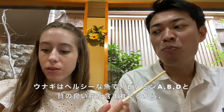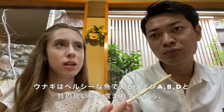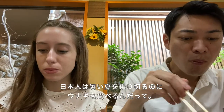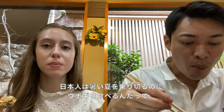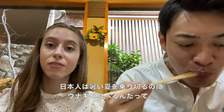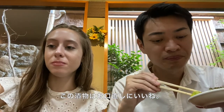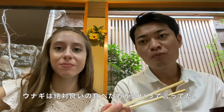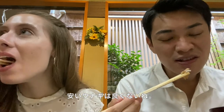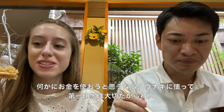This fish is very healthy for you, I think. Yeah, it has lots of vitamins, vitamin A, B, D. Japanese people like to eat it in the summertime because they think that with all the vitamins and high healthy fats, it helps them to sustain the summer. These small pickles are good to refresh. Yoshi said it's very important that you get good quality eel. Cheap eel is not good. If you're going to splurge on something, splurge on the eel in Japan.